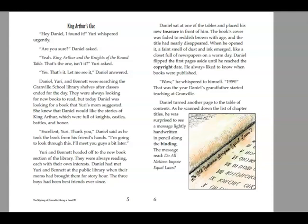Daniel sat at one of the tables and placed his new treasure in front of him. The book's cover was faded to reddish brown with age, and the title had nearly disappeared. When he opened it, a faint smell of dust and ink emerged, like a closet full of old newspapers on a warm day. Daniel flipped the first pages aside until he reached the copyright date. He always liked to know when the books were published. "Wow," he whispered to himself, "1959." That was the year Daniel's grandfather started teaching at Grandville. Daniel turned another page to the table of contents. As he scanned down the list of chapter titles, he was surprised to see a message lightly handwritten in pencil along the binding. The message read, "Do all nations impose equal laws?"